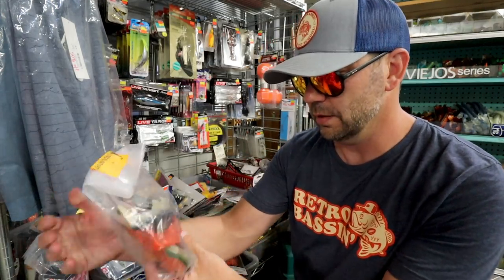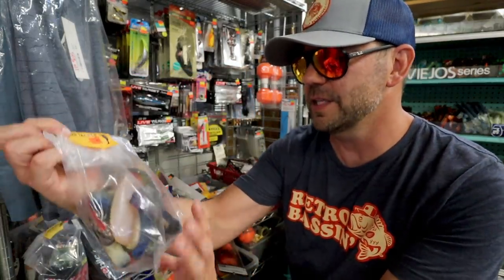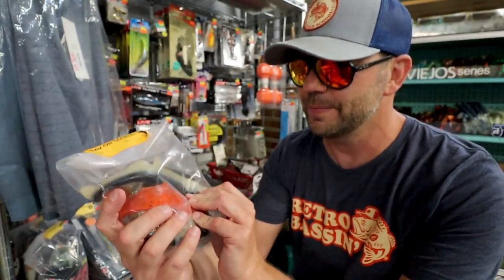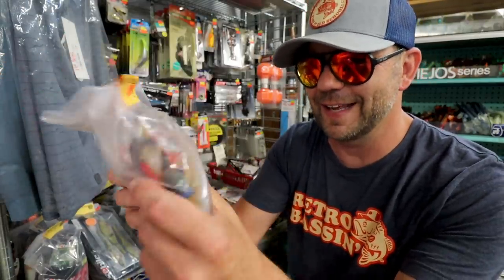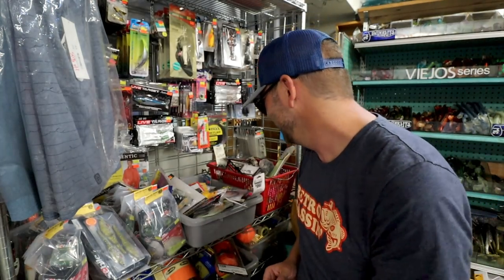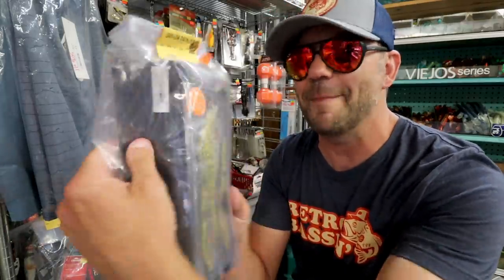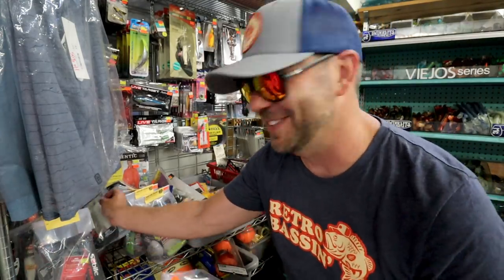What is this? Oh, wow. Another Sav-On grab bag of, these look like old Optimum baits. I used to fish a lot of Optimum swim baits actually for chain pickerel and striped bass on the old Severn River. Not quite this big, but that is a lot of Optimums for how much? $5.88. That's another good deal. Oh man. I actually kind of like these grab bags. They've got basically little grab bags, all of them for insane prices. This place is awesome.